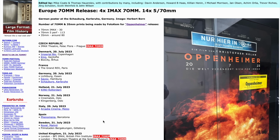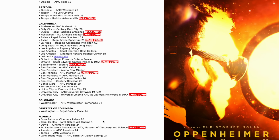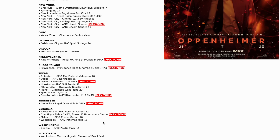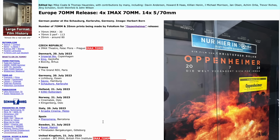Now, what to do if you don't have an IMAX 70mm theater in your city or even in your country? The next best version to watch Oppenheimer would be in 70mm or 35mm engagements, so non-IMAX 70mm or 35mm. And there are about 200 such prints around the world, including both the formats. It is obvious from what I've seen that a bunch of theaters in the US and also in Europe, I guess, would be screening in regular 70mm or 35mm.